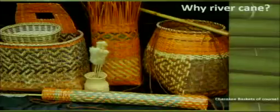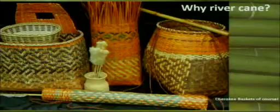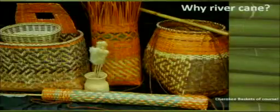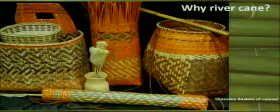There's Arundinaria gigantea, which is what we make our baskets out of. There's switch cane. I haven't come across that yet. I'm always looking for that. I get confused. And then there's hill cane, which is found in North Carolina in the Appalachians. It's a deciduous one. River cane is an evergreen, but the hill cane that they find in the Appalachians is deciduous, losing its leaves in the wintertime.